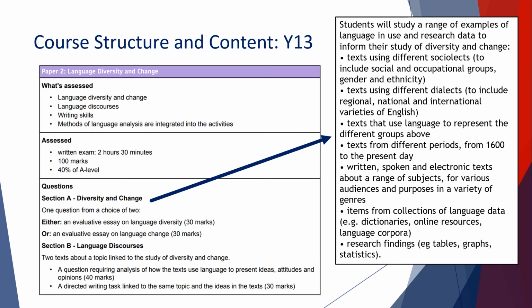In Year 13, we turn our attention to Language Paper 2, which is titled Language Diversity and Change. As with Paper 1, the exam paper is worth 40% of the final A-level mark, and the exam is 2 hours and 30 minutes long. Section A focuses on diversity and change, and students will be given an option of 2 questions to answer. They will either write an evaluative essay on language diversity or an evaluative essay on language change.